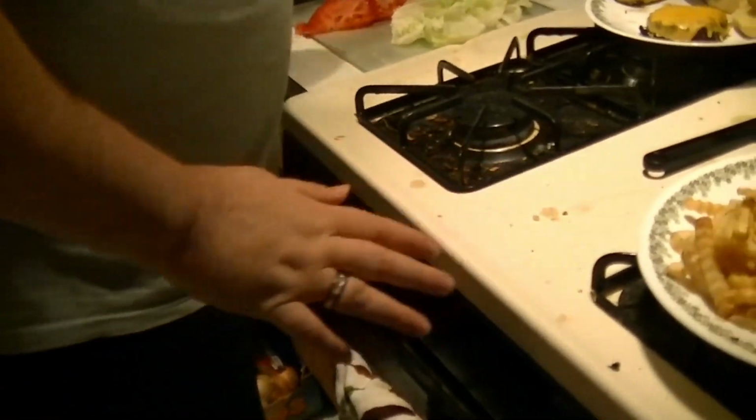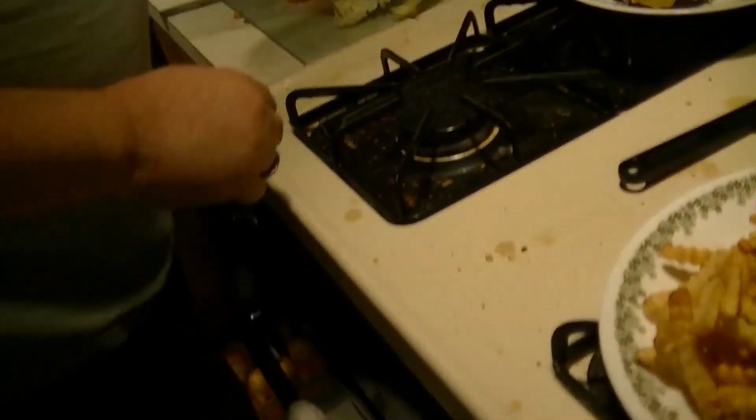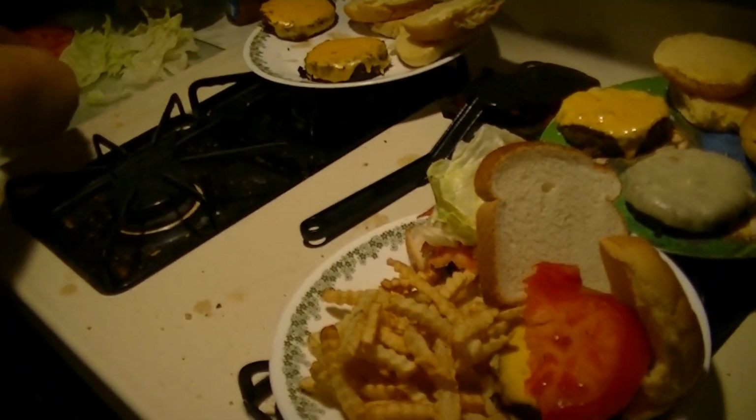How do the fries turn out? Some of them are cooked, but they're not crispy. How about that? But they're good enough. Okay. Now the ones on the top are done really good though. Okay, here comes John's.